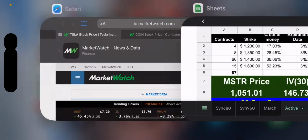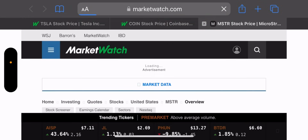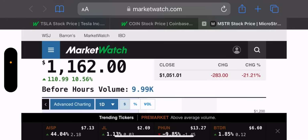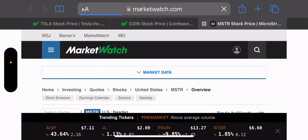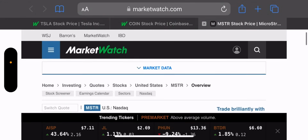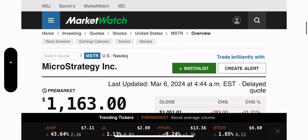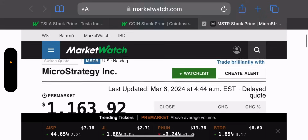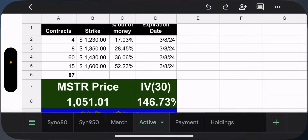Up or down? Come on. I got to refresh again. Let's see. Oh my God. Is the dip over? It's up 10.66%. Again, it's not 5 a.m. yet here, but it's up. Actually, let me check my watch. It is 4:44. It's up 10.74%. Wow. This is like crazy. Great way to make a lot of money. Great way to lose a lot of money.